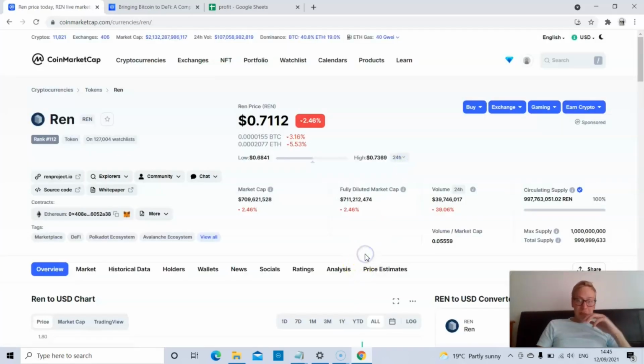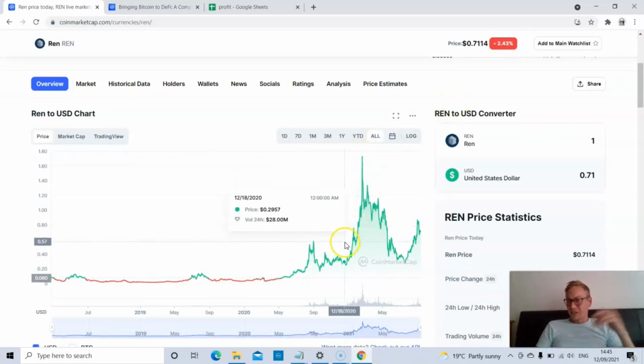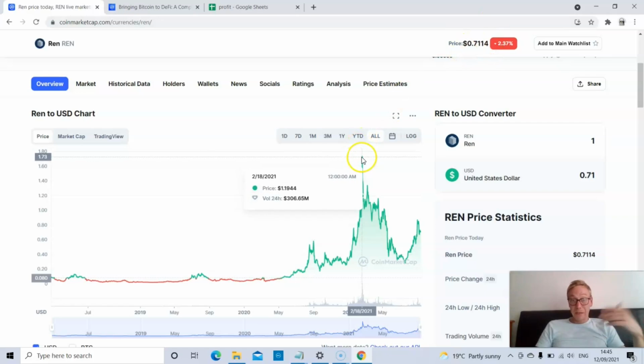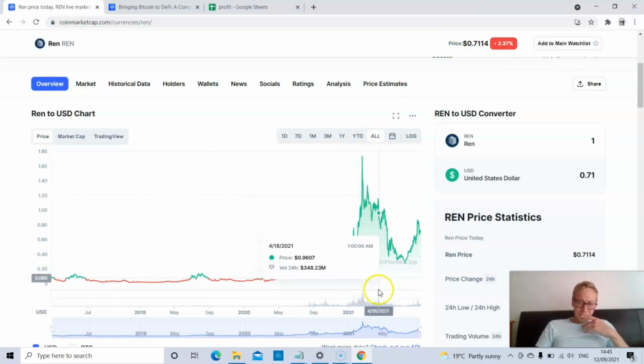Now, previously it's hit about $1.70. Currently it's sitting on 70 cents. So you're looking at about 2.5 times this price to get back to the original, to get back to its all-time high, which it should do, to be fair.